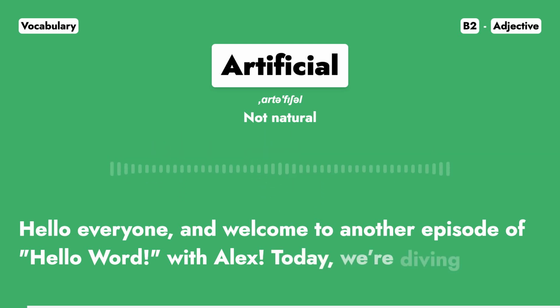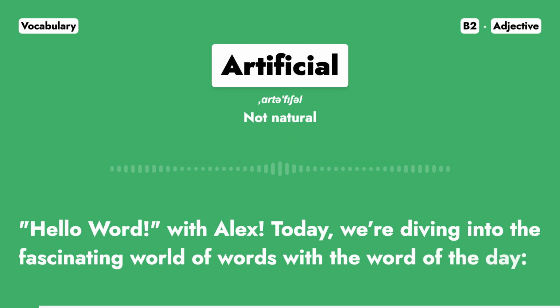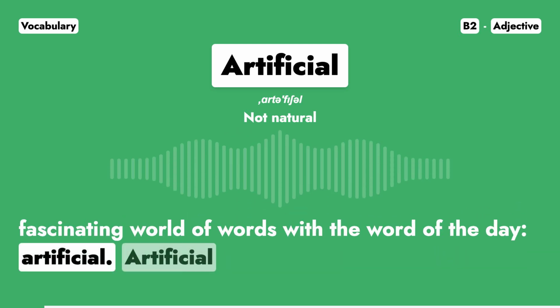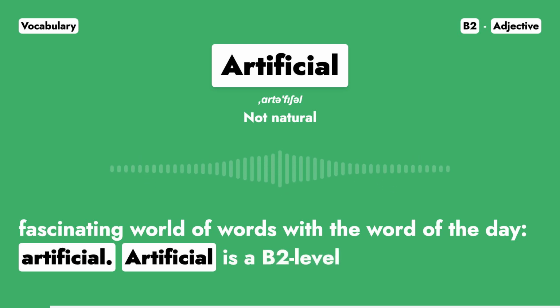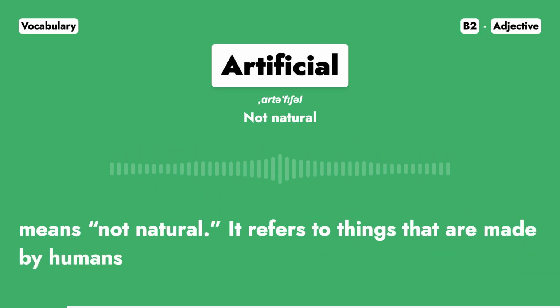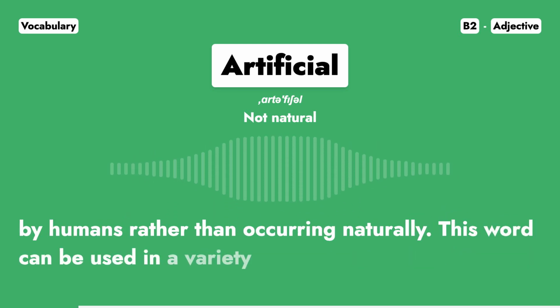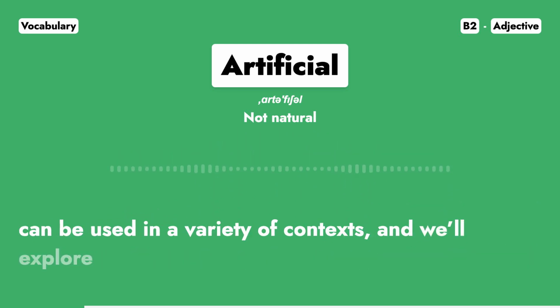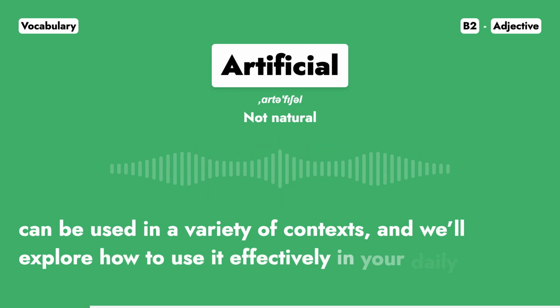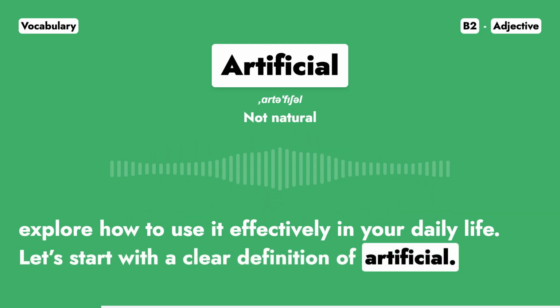Today, we're diving into the fascinating world of words with the word of the day, artificial. Artificial is a B2 level adjective that means not natural. It refers to things that are made by humans rather than occurring naturally. This word can be used in a variety of contexts, and we'll explore how to use it effectively in your daily life. Let's start with a clear definition of artificial.